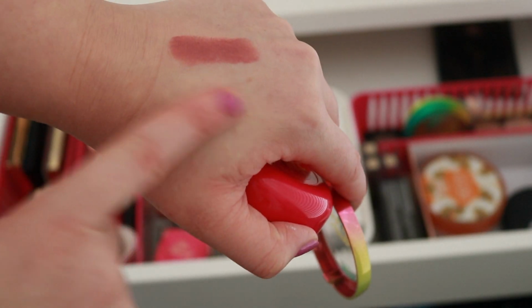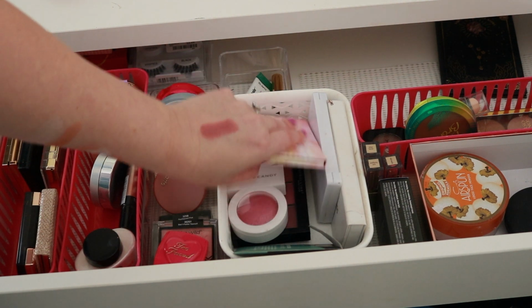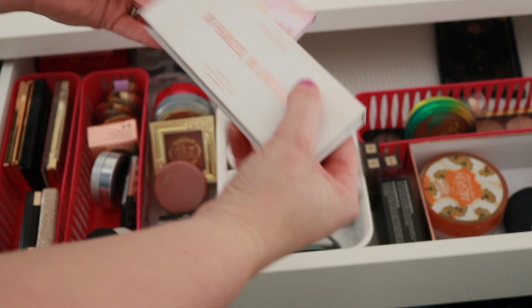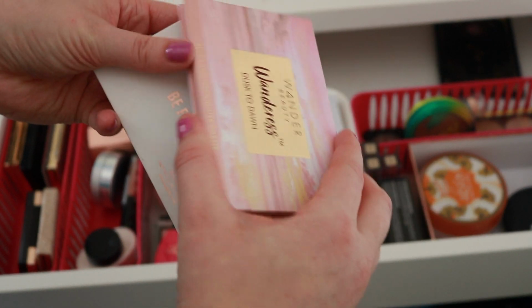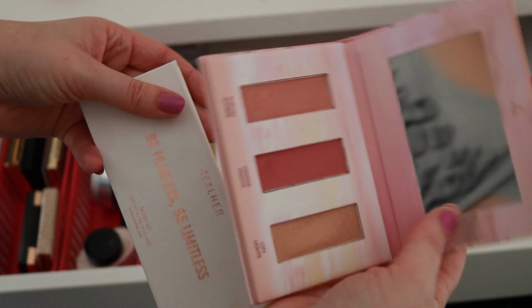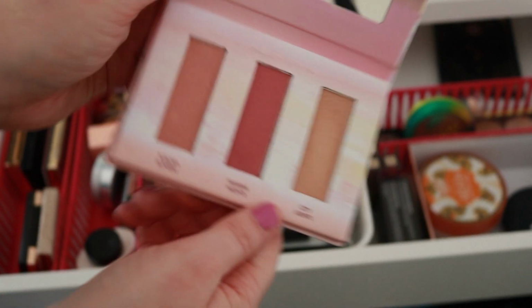You can't even see that on my hand. So I'm going to pull this in and try it, but I'm going to definitely pull something else in because that looks like it might not show up on me. I don't remember. So I'm between these two. The Real Her I haven't used in a while, but we got this Wander Dusk to Dawn blush and highlight palette in our December Boxycharm, and I don't think I've used it yet. So I need to pull this one in. So I'm going to pull in this guy.